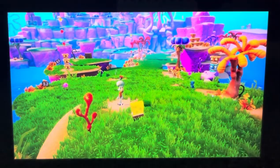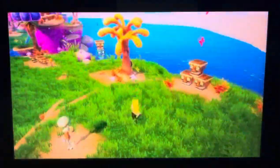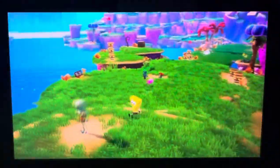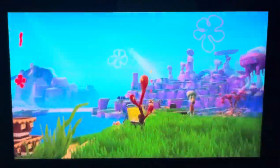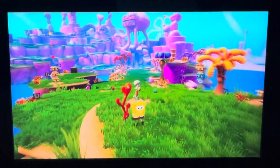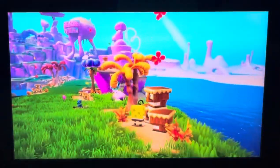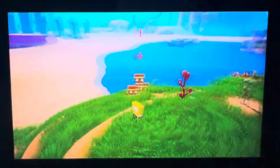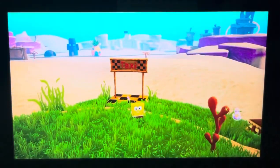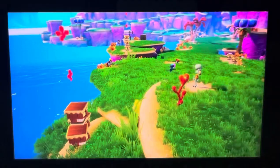Alright, there we go. There's our first mission here at Jellyfish Fields. This place is so cool. This game is so well animated and designed. Like, this is a really great game. So, I did say it in the last episode, but for those who don't know, this is a game that was remade. This is the remake of the original Battle for Bikini Bottom from GameCube.